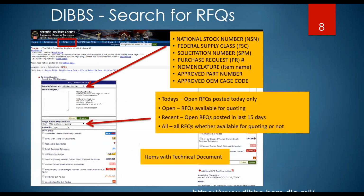You can search by solicitations that just opened up today, or anything that's open, or something that's been recent within the last 15 days. Or if you want to look at all different things that came out, you can select all, and maybe you're looking at past procurement history on certain parts. But if you're looking for a current solicitation that's open, something that you can bid on, you're going to want to select the search filter open. You'll also want to make sure you are selecting something that contains technical documents. Remember last week I had mentioned that some of these opportunities are open, but the government does not own the technical documents, and it's only open for companies that are already approved sources. So if you're not an approved source on anything, you want to make sure you're looking at ones that have assigned technical documents. It's something you can find in those C folders.